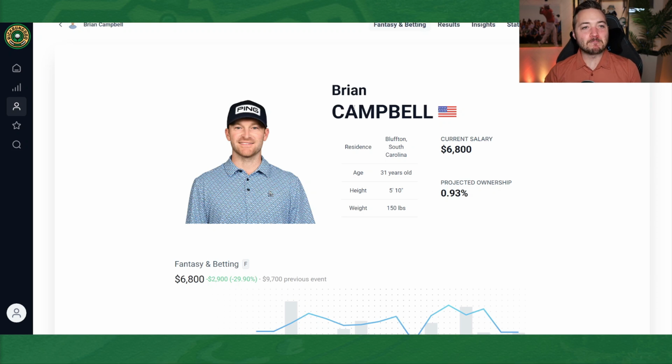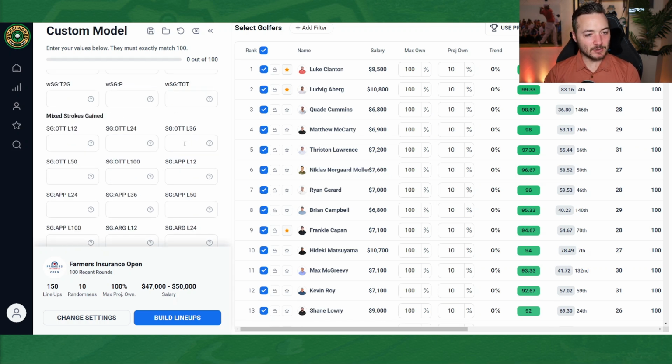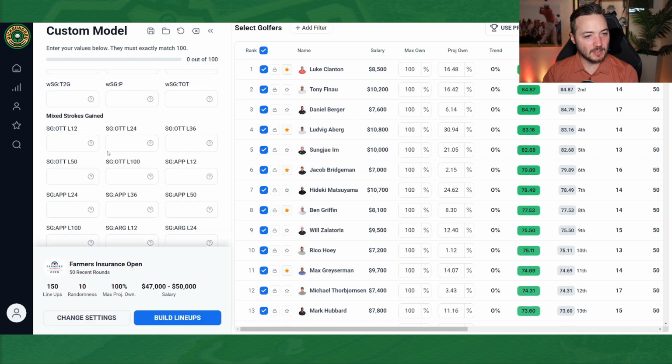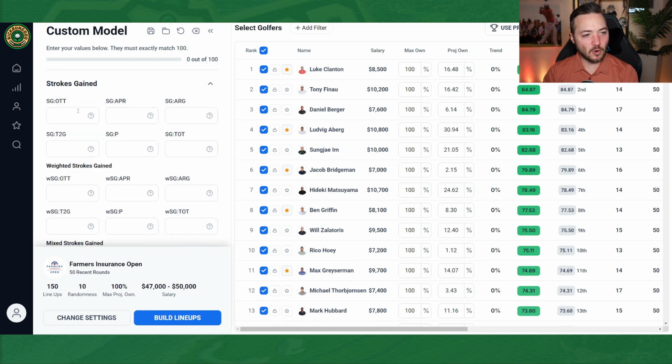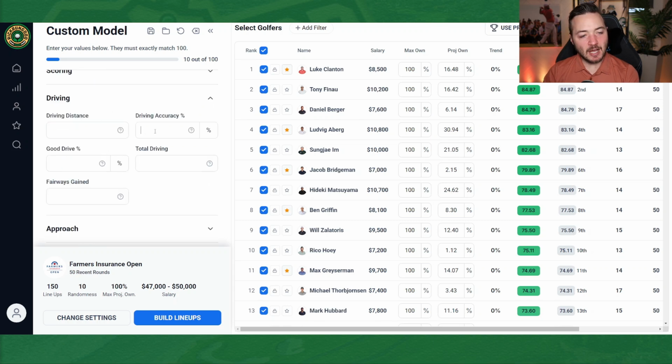All right. Let's run a model and see what that says. Now, I want to be pretty smart about this. This time of year, I probably should be doing like last 48 or last 50 or something. Let's do last 50 rounds. We are going to do strokes gained off the tee for 10. But what I'm also going to do is I'll put 15 on accuracy and 5 on distance. So 30 on off the tee, but I'm going to do it that way.